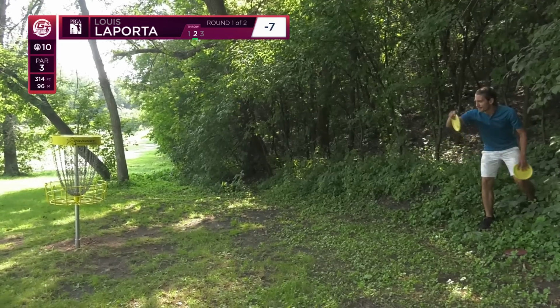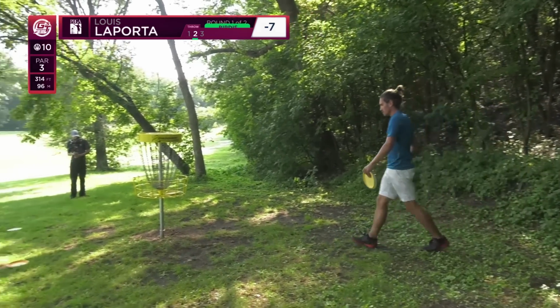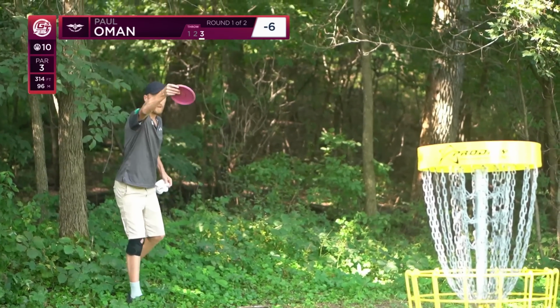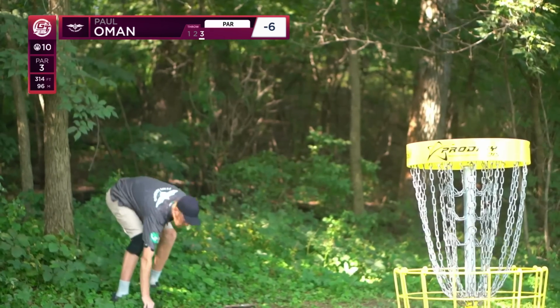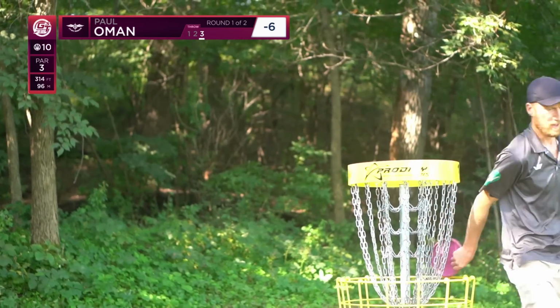Some squirrel doesn't want Louis to make this putt. Just working him. Louis on it. He's feeling good. He's on his pace. Yeah. Paul, little work left here. Should be routine for him. And Shasta should be tapping in his birdie look here.